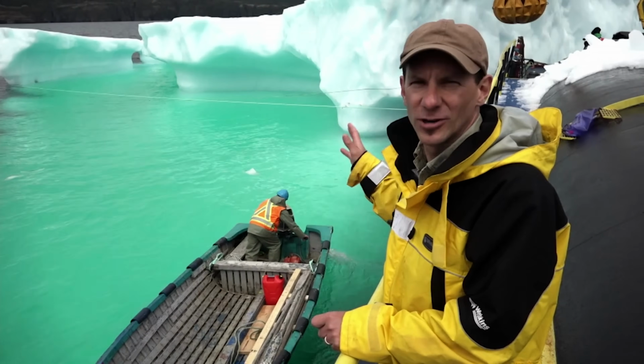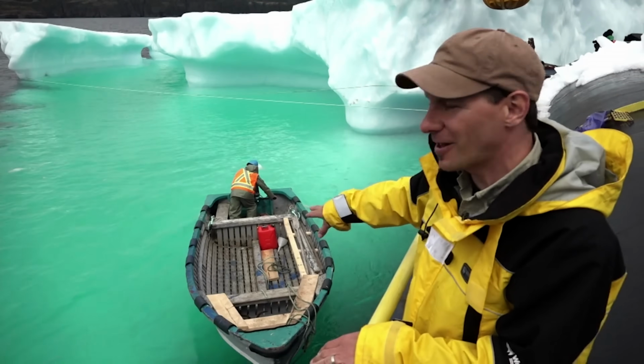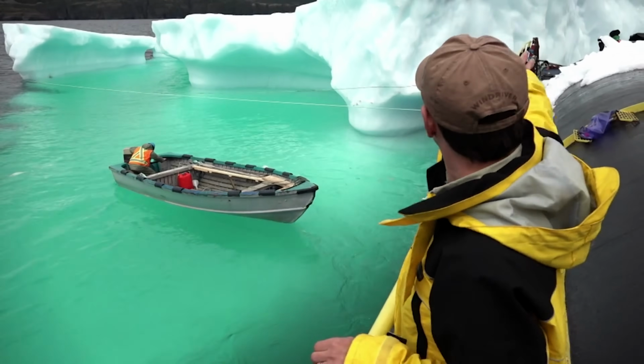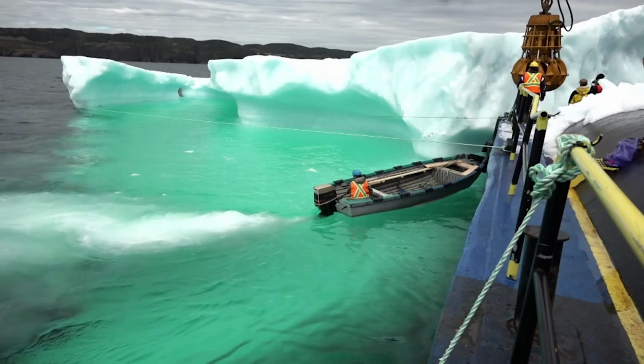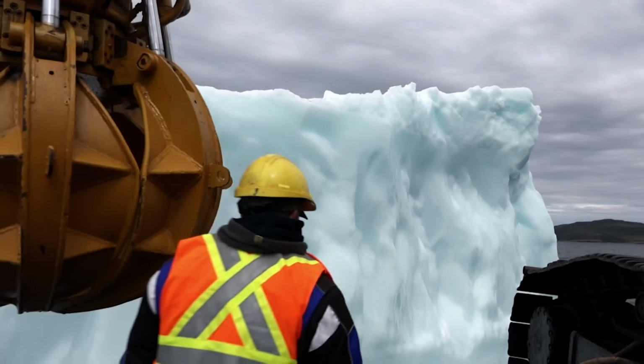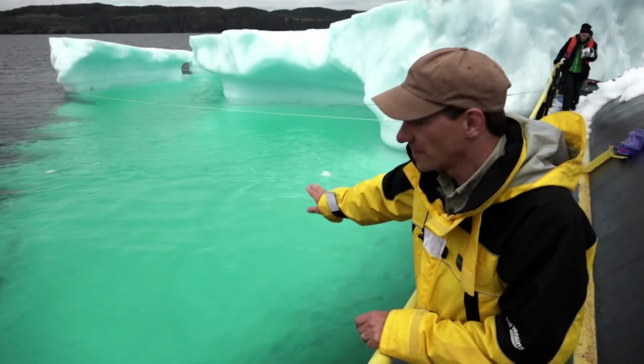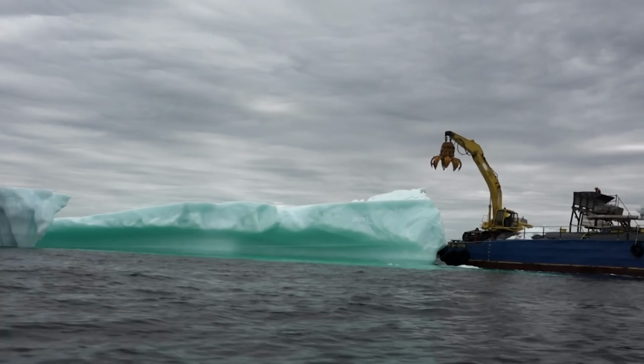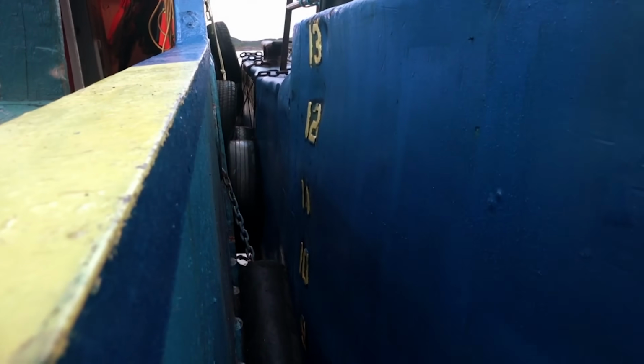A big barge like this is really difficult to maneuver, so they used a small boat to give it a bit of a nudge to get it perfectly positioned to get the machinery in there to get the ice. We needed to get the barge away from this shelf that's underwater. If this iceberg flips right now, it'll take the barge, the motorboat, and all of us along with it. These guys have learned that lesson the hard way. Last year we had one roll on us. It was pretty bad.